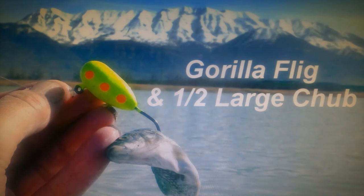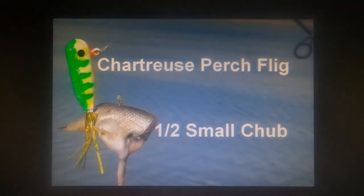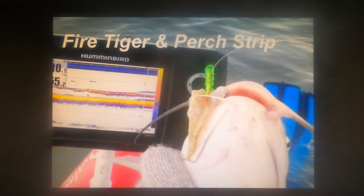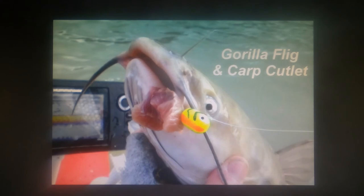Next is a large gorilla flag with a half of a large minnow on it. This is really good medicine for the bigger cats down in Utah Lake. And then another tail flag with the tail section of a smaller chub minnow. And this is also a proven cat catcher in both Willard Bay and Utah Lake here in Utah. Another good bait to fish on flags is a strip of perch meat. Cats love perch wherever they're legal to use. And here's another gorilla flag with a strip of carp meat. Absolutely irresistible.